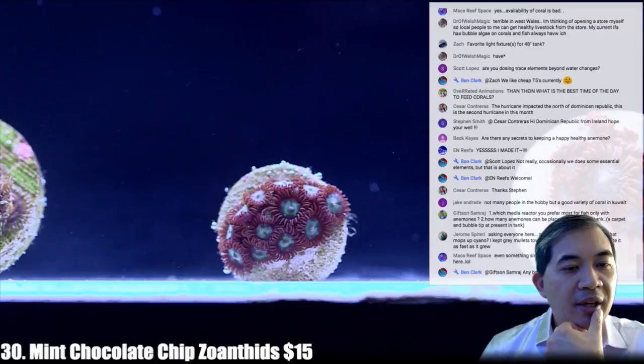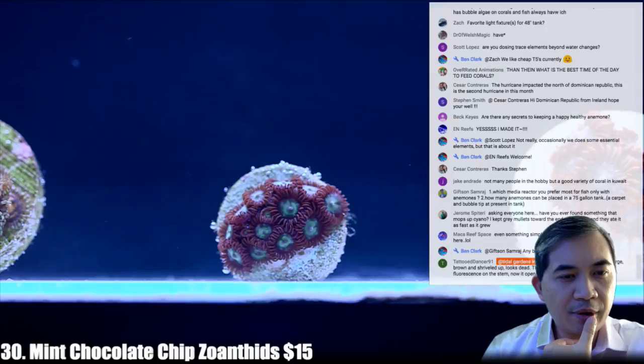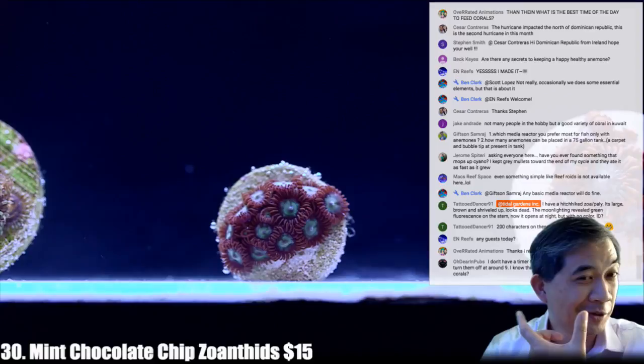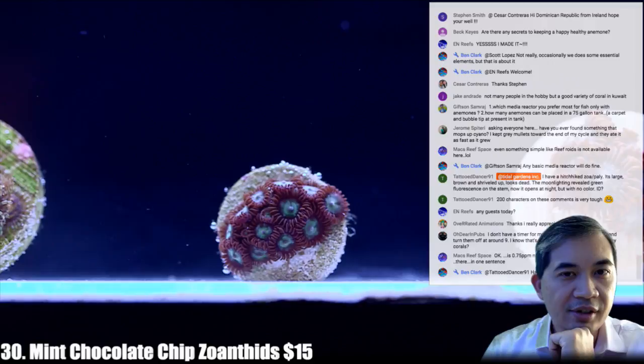Which media reactor do you prefer for fish only with anemones? To be perfectly honest, I don't have a ton of experience with a lot of different media reactors. I think they're all pretty similar in terms of quality. I think Geo makes a pretty decent one. Yeah, there's probably a bunch. You're talking basically about an acrylic cylinder with a pump, so there's only so many ways to make that fancy. But I would lean towards the ones that are easiest to service, and the real quality is going to come down to the quality of the pump.